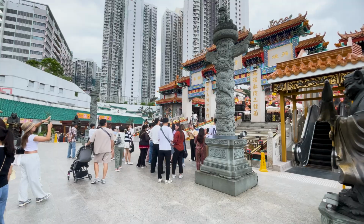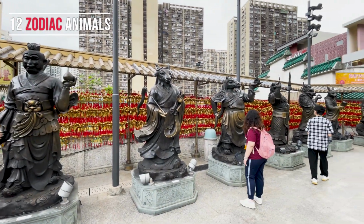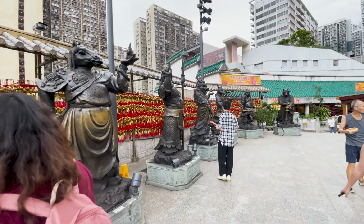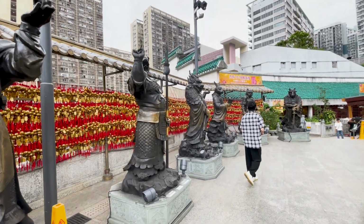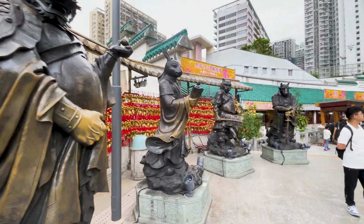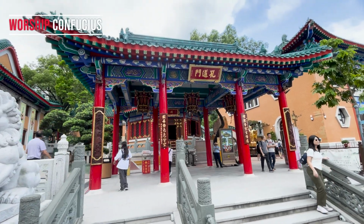And as you head up to the second worshipping platform, you'll see these 12 bronze statues, each with a head of a Chinese zodiac animal. And these bronze statues are nearly 2 meters tall, and they depict the zodiac animals as ministers and military generals with various items. And this is Confucius Hall, which is where you'll go and worship Confucius.